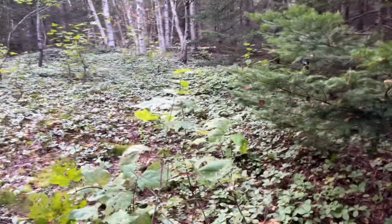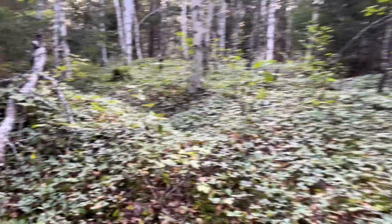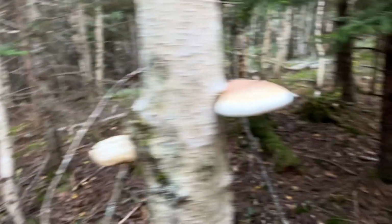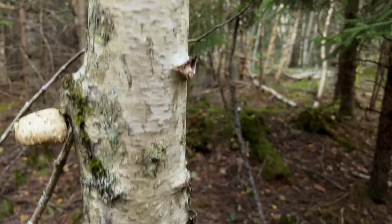And I don't see no more. So, tiny ones. I don't want those. Let's head back up to the trail. Okay, here's another one here. Perfect.